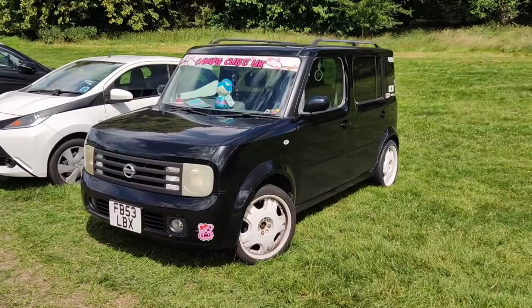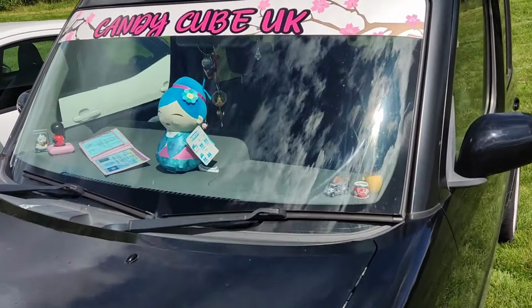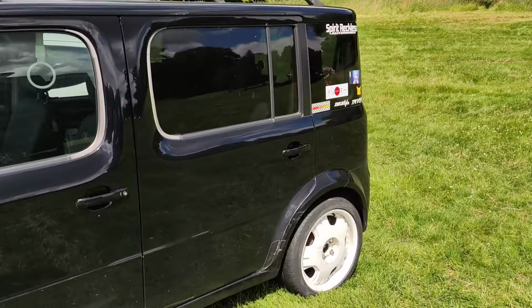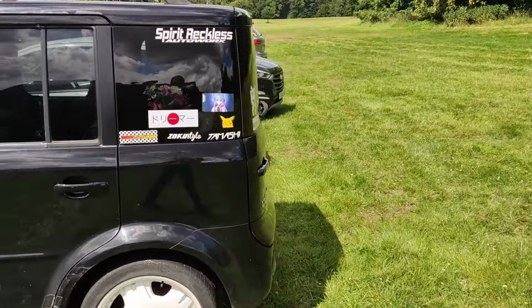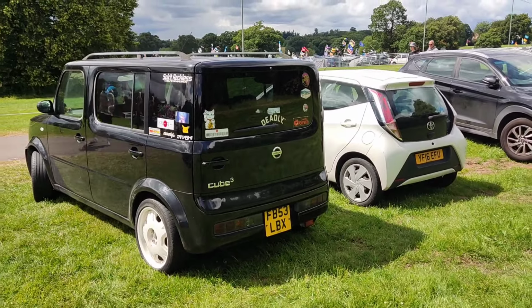Right, my first bit of JDM, got a Nissan Cube, with all these little display items. That's cool. I do love the Cube. I'd love to have one of these next to Ellie. And there you go, like mine next to it as well. The vehicle's on display and for sale.